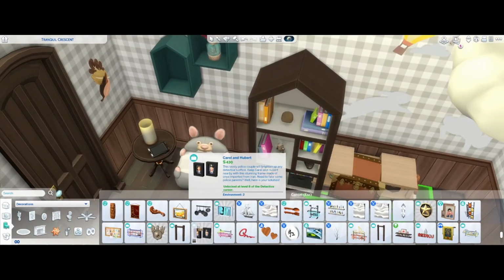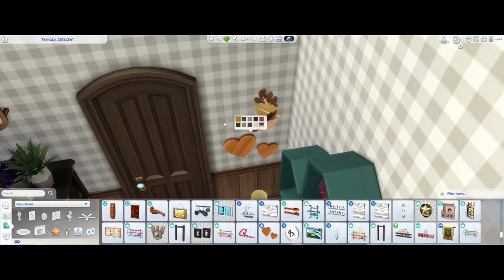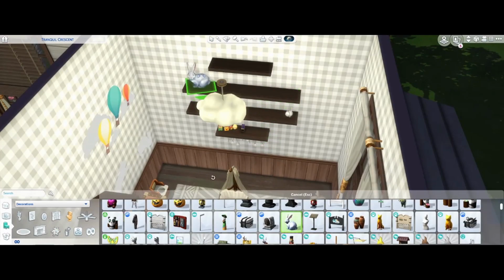But I forgot my train of thought. Don't remember what I was saying. It's fine, don't even worry about it. A few little wall pieces here.